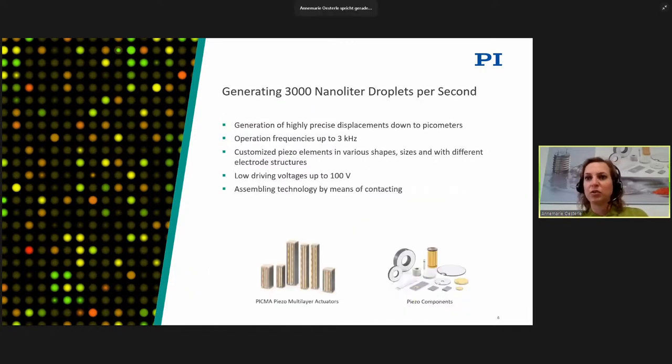What can piezo technology do here, or what kind of piezos are used? You can see the two pictures: piezo actuators on the left side doing a very dynamic and precise motion. On the other side, it's also possible to use piezo components like tubes, because for the inkjet principle, glass capillaries can just be brought through the inner diameter of a piezo tube. As I said, they work very dynamically. With the help of piezo technology, it's possible to use operating frequencies up to 3 kilohertz. So very, very high repeating rates to generate huge amounts of tiny droplets for these processes.